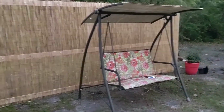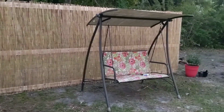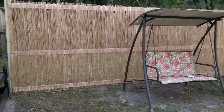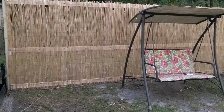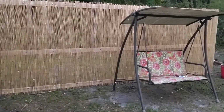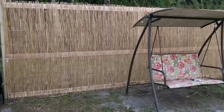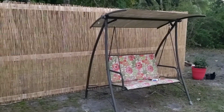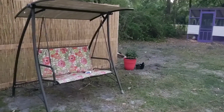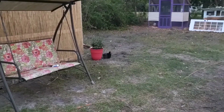Now, check that out. Poppy built me this screen. And I am so tickled because it hides the yard of the empty house next door. Whoever left that home didn't clean it up, and I was tired of looking at it. So we came up with this solution, and I think it works great. So I got my new fence, and I got my new bed.